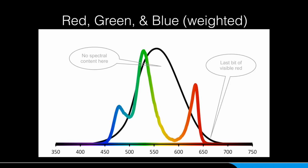And if I did that same mathematic stuff and weighted those to the photopic curve, you can see I've got plenty of blue, I've got plenty of red, I've got plenty of green, but there's a whole lot of spectral content that I don't have. In that simple RGB fixture, I'm not getting a full spectrum. And the final thing to note here is that red LEDs, as wonderful as they are, and as bright red as they are, lack that last little bit of deepest red.